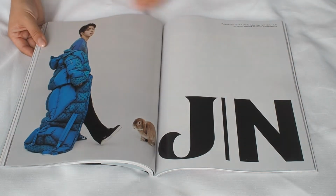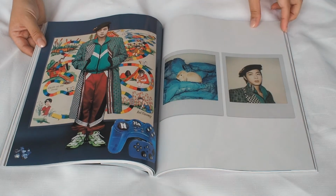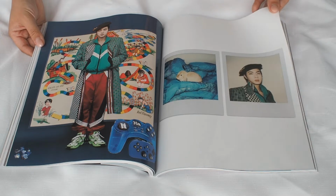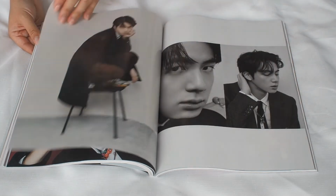Then we've got Jin. Okay. In case you're wondering why I haven't commented on the visuals, it's because I'm just silently admiring how stunning these photo shoots are. I mean, I'm lost for words and I'm quietly enjoying flipping through the pages with you.